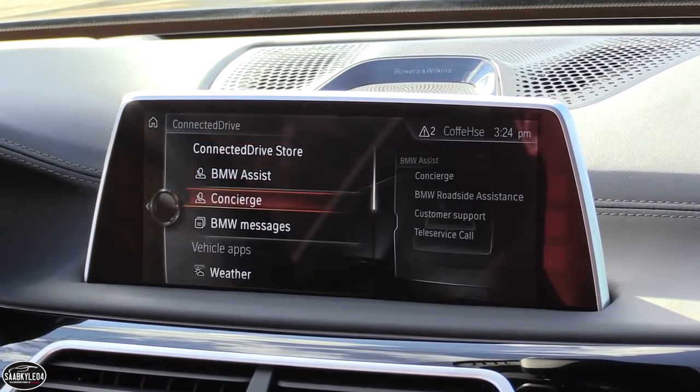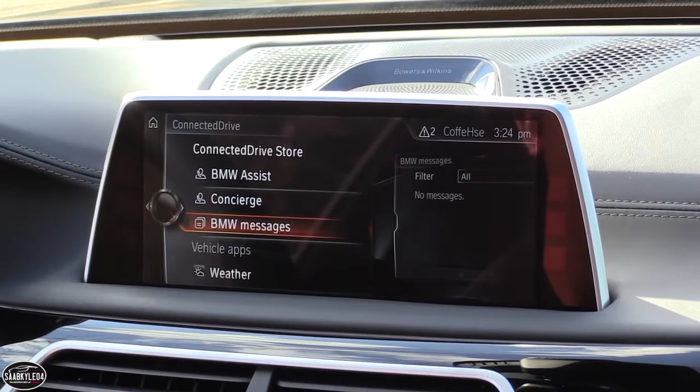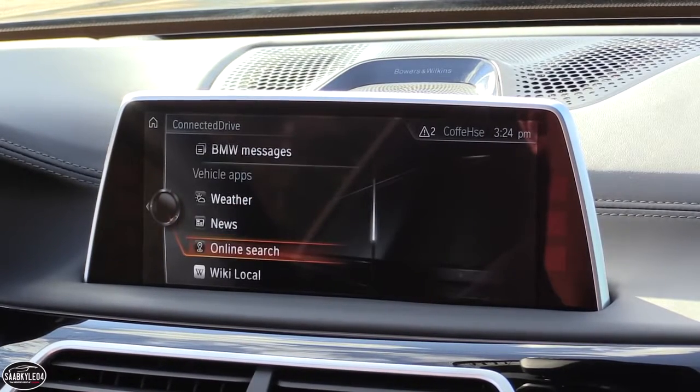Along with satellite radio navigation and hands-free Bluetooth technology, there's a built-in SIM card so the car can act as a Wi-Fi hotspot.